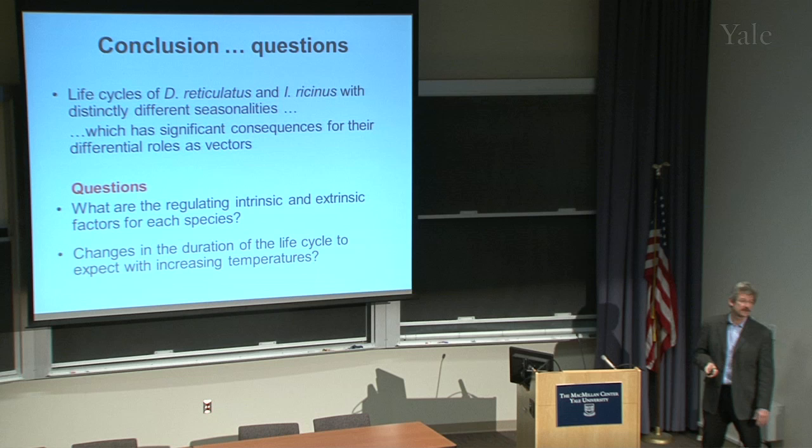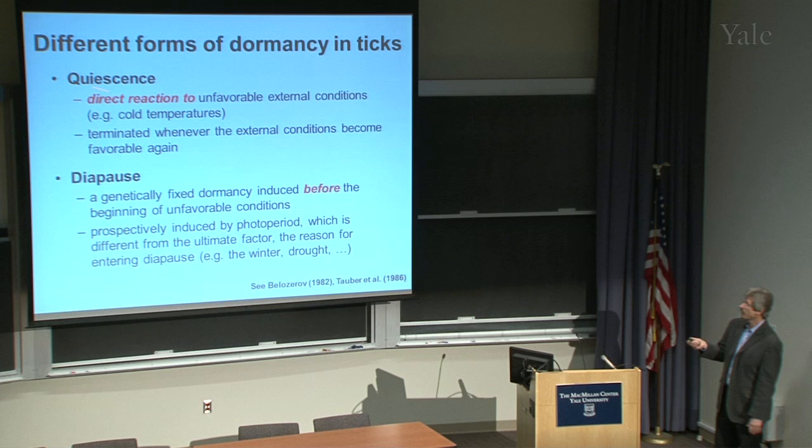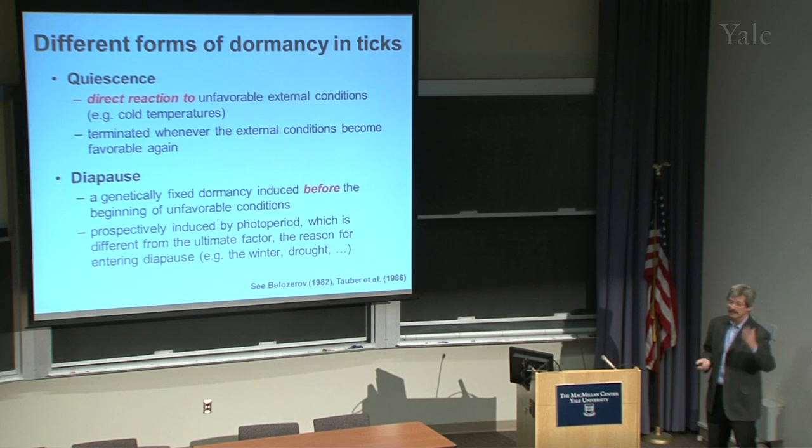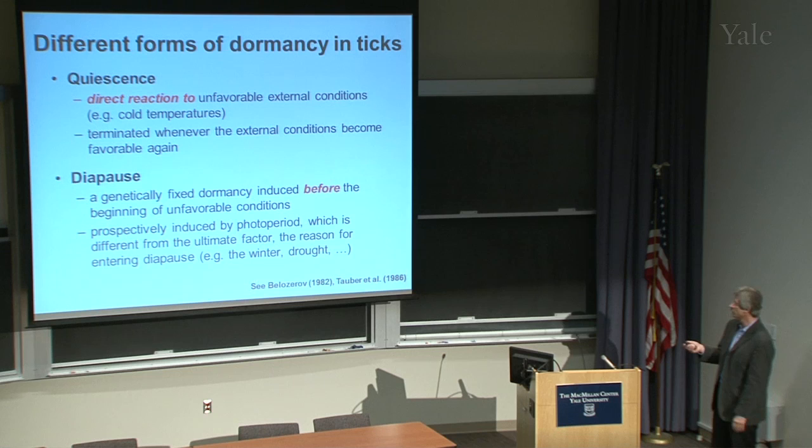First, I would like to clarify two different forms of dormancy. Dormancy is a break, a break in the development or in the activity. And there are two distinctly different patterns of dormancy. One is so-called quiescence. This is a direct reaction to unfavorable external conditions. For example, it's getting cold, and the ticks in this case would go down from the grass stems and wait until the external conditions become favorable again.